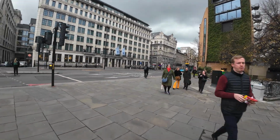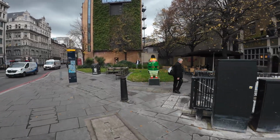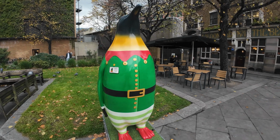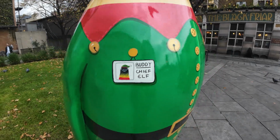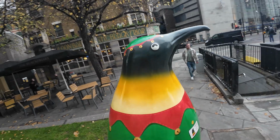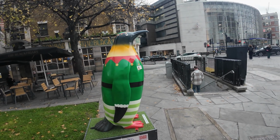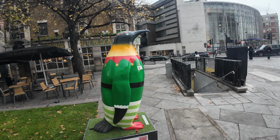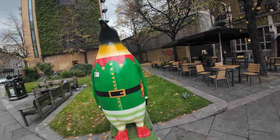Now our next one, which is number 2 on the map, so I'll tell you so you can sort of follow this yourself once you've downloaded the map, is Buddy the Elf Penguin. Love it. And here we go, obviously from the film Elf, and there you go, look at this. Buddy Chief Elf. And also, if you look on top, he's got his hat as well. So he really is elf-like. So this is Buddy the Elf Penguin, which is by the Blackfriars Tavern. And cheeky character, comes to run up to Christmas. He loves helping his good friend Santa, and know there's room for everyone on his nice list. There you go. Right, so that is Buddy the Elf Penguin.